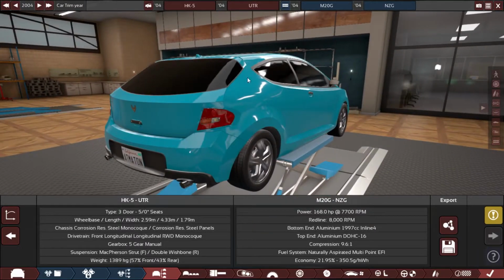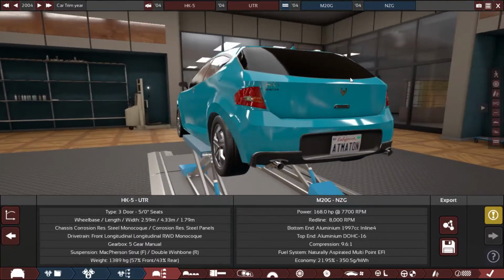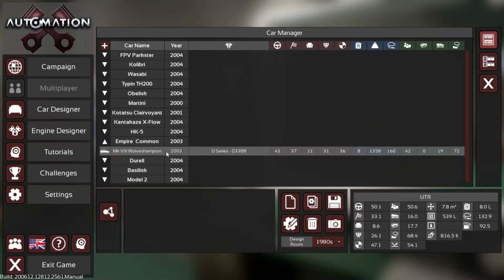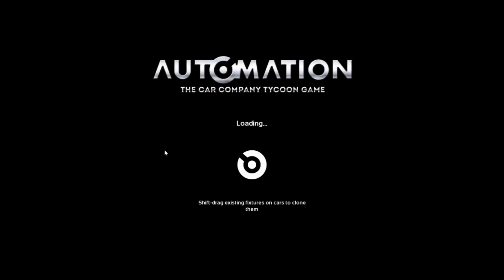It is very wide though. Look at how wide it is. Oh boy, that's a thick boy. All right, next one. That's the Empire Common MK8 Wolven Shampon. Yeah, I'm going to call it Shampon.